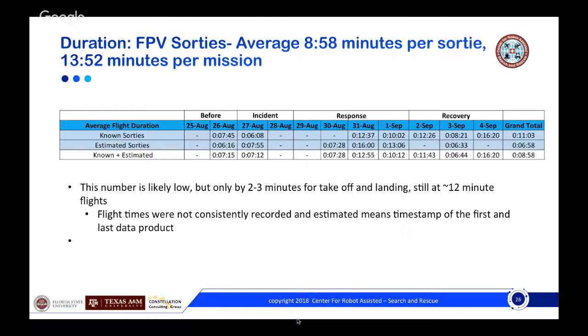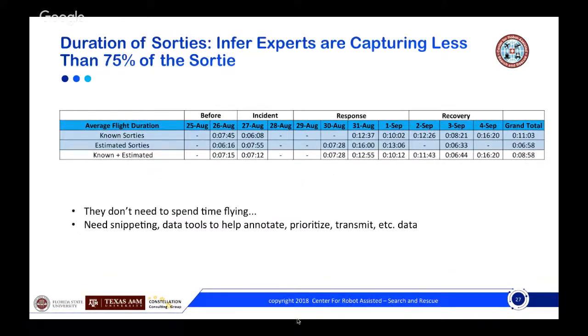We weren't exceeding the battery capability of something like a Mavic Pro. It's the get up there, you know it, you see it, and now you're down and you're on to the next mission. So that's kind of interesting. And we saw that back in Katrina as well.